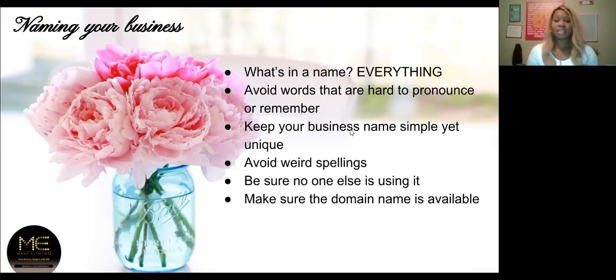Another thing to remember is to keep your business name simple yet unique, okay? You want to make sure that there aren't a lot of words in it. I've worked with a lot of people who try to fit in all these lovely words that they just want to be the part of the definition of their business.